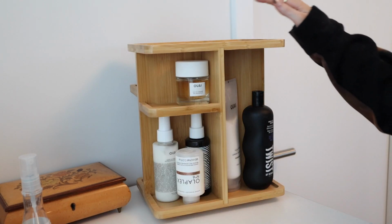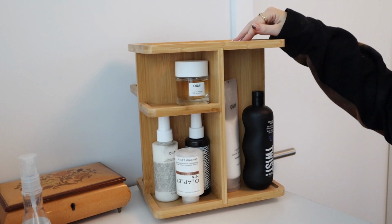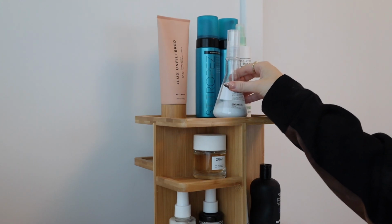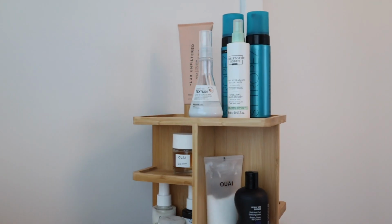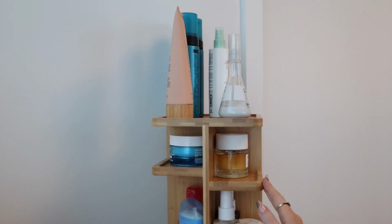And then up top, I'm going to have to put some more body related products. Our Luxe Unfiltered up there, self-tanners. We can get this hydrating mist that I couldn't fit in anywhere else up there. And then maybe the rest of this leave-in conditioner, since I'm going to polish that off probably in the next few days. Okay, you guys, I feel solid about that.